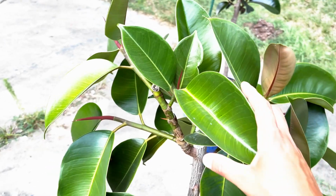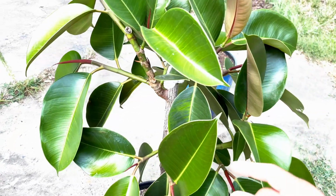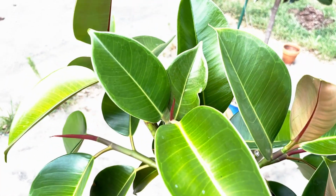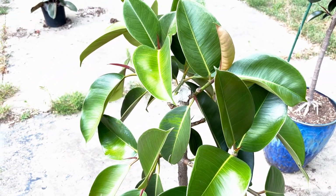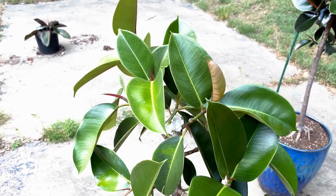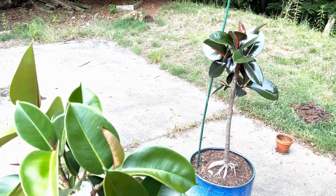But because these leaves are curled upward, I did water this plant yesterday, and it has recovered a little bit, and I'm hoping that it's going to continue to recover so we can get past this stress that it's experiencing right now, so we can continue to get that apical growth that we want to see, similar to the Ficus Elastica Burgundy over there.